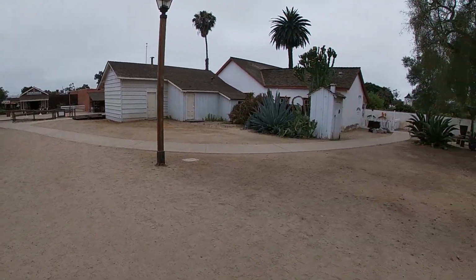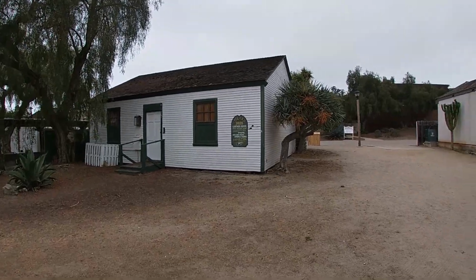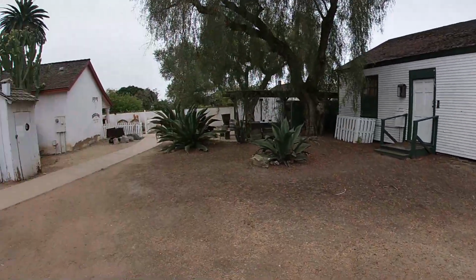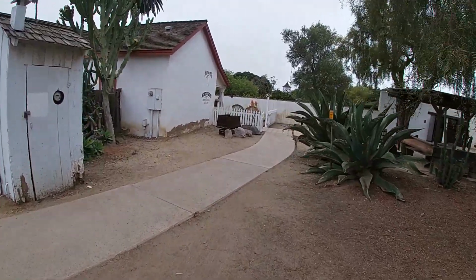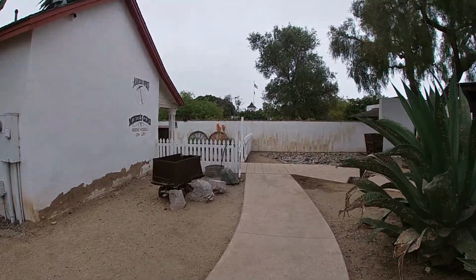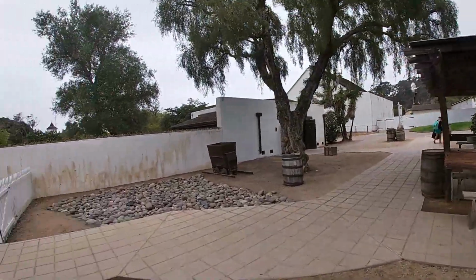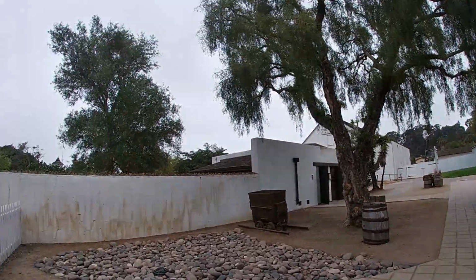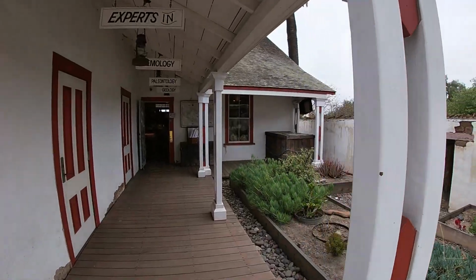This is cool. Just the way the feel of this place is really cool. Leather depot. You can tell some of these buildings are old. What's this one? Gems. Gems, rocks, fossils, jewelry. Old Town San Diego's got a lot of shops, a lot of restaurants. Nice place to just go out and explore.